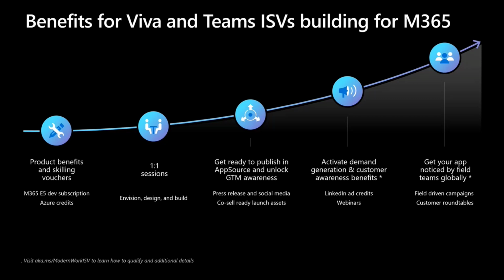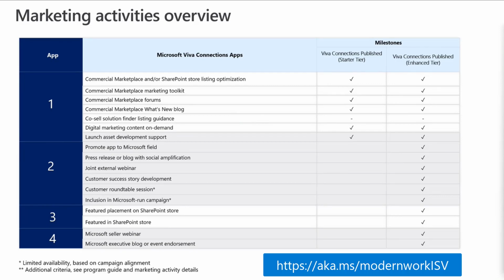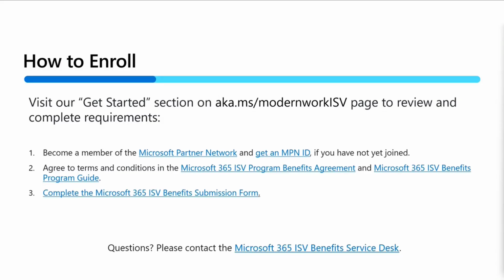We will provide marketing resources to increase your exposure to new customers and increase visibility into the Microsoft field as well. These go from making sure that your bill of materials is ready, to having the opportunity to be included in webinars, in campaigns that we're driving, as well as customer roundtables. And this slide provides you with a more detailed benefit list that you can look into at aka.ms/ModernWorkISV.